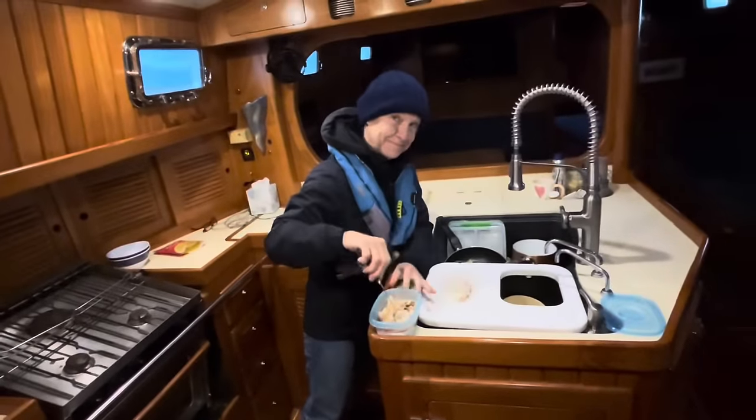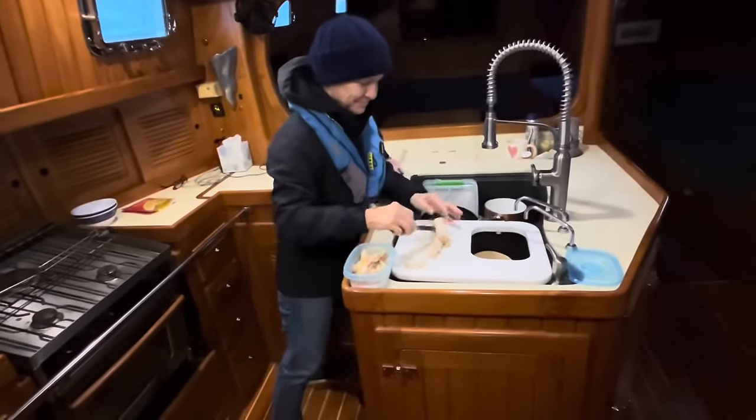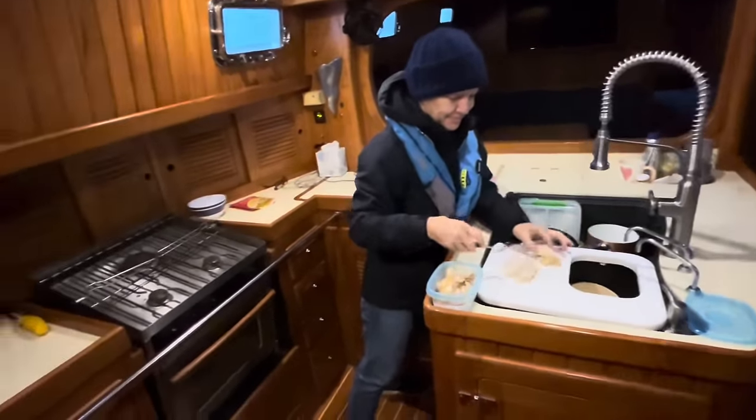Careful with that sharp knife. Chicken and rice tonight.